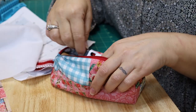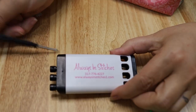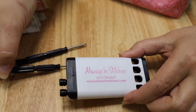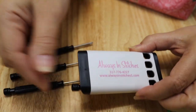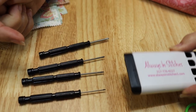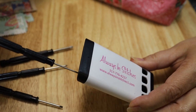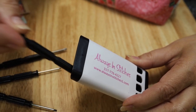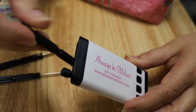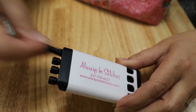Love them. Okay, and then because we are always in stitches, we have this really cool little tool set. You know, for your sewing machines and your sergers, sometimes you can't get to the eensy teensiest little spots. Isn't this a handy little thing? You know, we might could give one of these away. That might be kind of fun. Anyway, so that fits in there. I have found this to be very useful on more than one occasion.